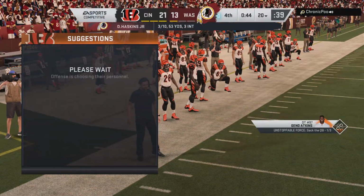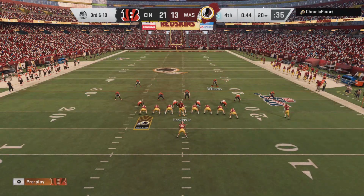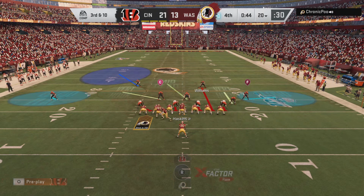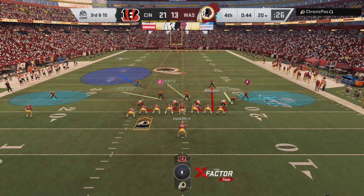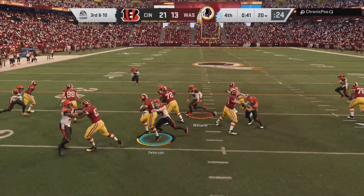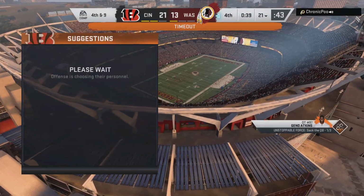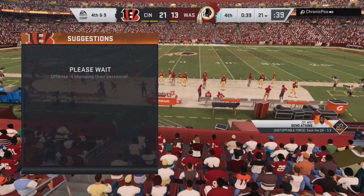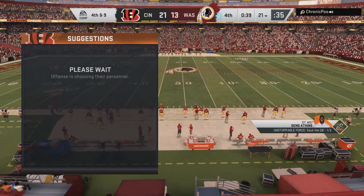Here's the execution. They try to throw on second down, but this one is incomplete. Big play coming up. Here's 3rd and 10. I would expect to see some pressure here. Mike, 57. 3rd down, it's Adrian Peterson. Yeah, that's not going to get it done. He'll come up well short of the first at about the 21. Now the Bengals going to use the first of their timeouts. It's just their first. They've got 2 more to use here in the final stages.